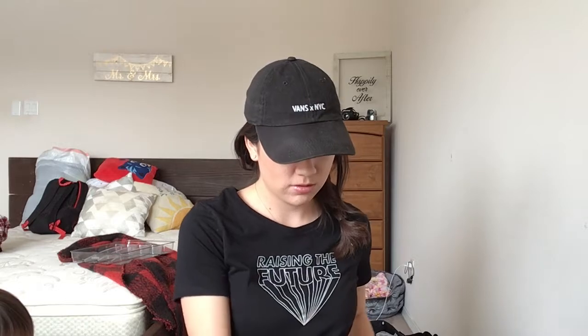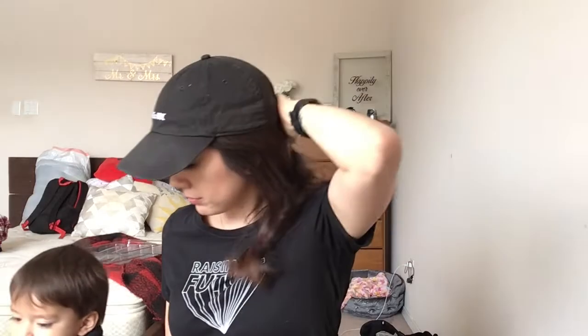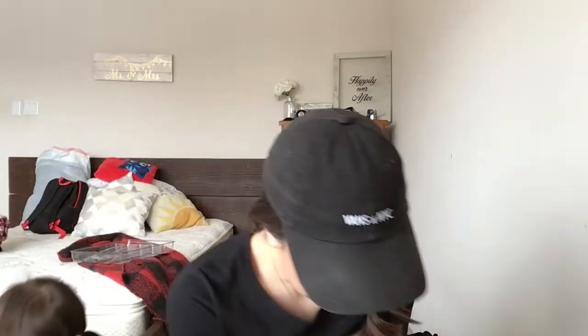I got this, like a vase, but I'm going to use it to put these in. I'll just do that right now. Just like that. And I'm going to put it in the kitchen. I thought it was really cool. It's like this pretty marble finish. It's really pretty. I just like that look. Classic marble. Careful, Ben. Okay, and then, I forgot what this is.